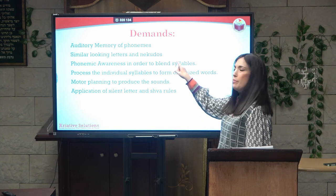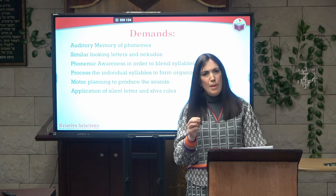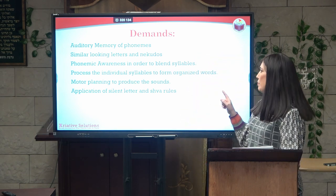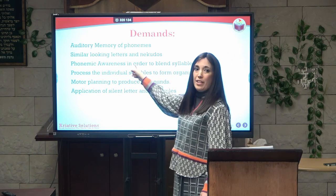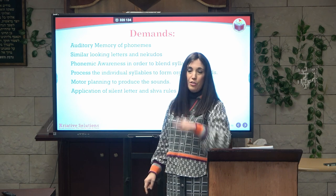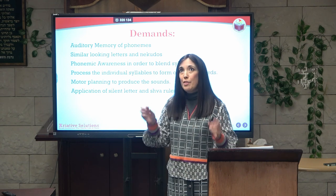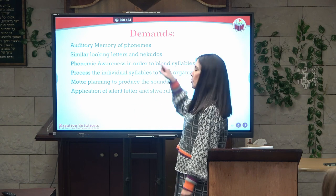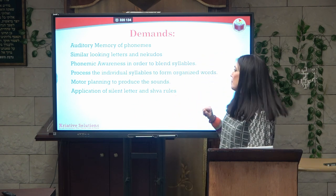First, they need the auditory memory of each phoneme, but it's not enough to remember it. You've got to remember it in a second. And for Hebrew reading, it's a lot more complicated, because it's not enough to remember that this is a fay. It's a fay, but it's not a pay, because there's no partial credit. You thought about everything, but you got it close, not enough, it's wrong. Nakudos that all look so alike.